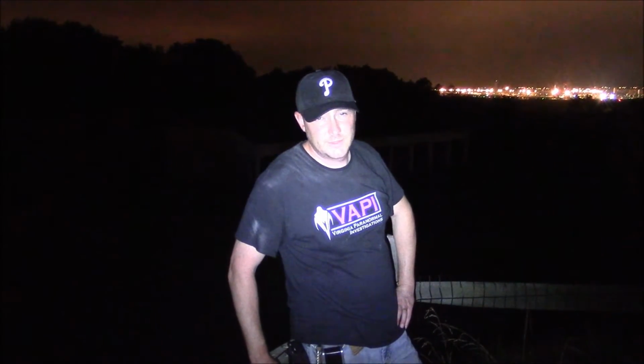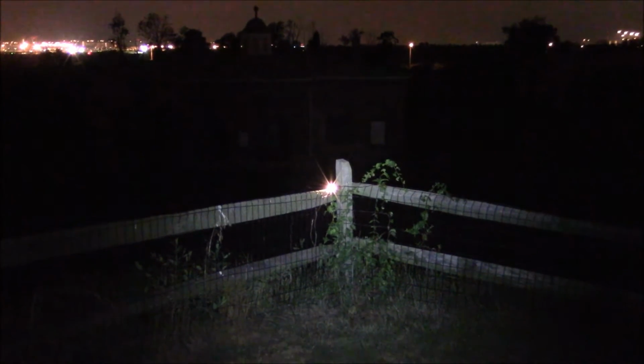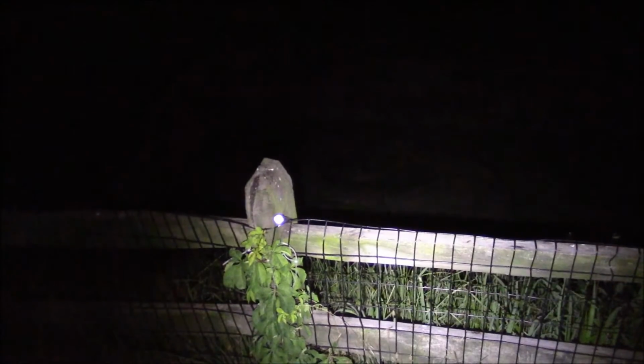I'm not sure. What do you think? I think the light just turned on again. Oh, wow. Okay. Interesting. Sometimes it takes a moment or two for the flashlights to respond or for the spirits to respond. We've seen this before. And it immediately turned back off again. We'll try the electrical ball. There's the red one.